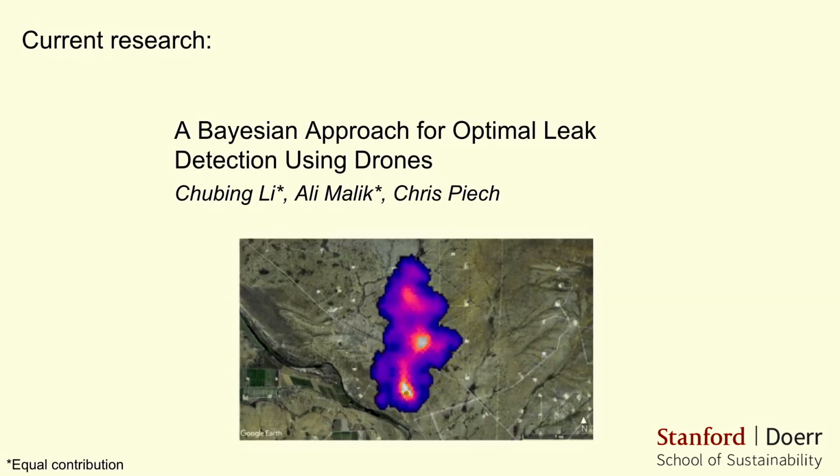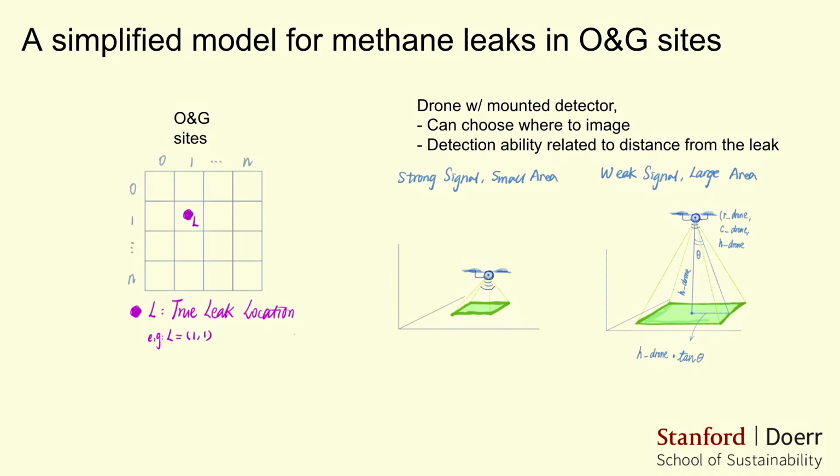So I'm really excited to introduce our ongoing research. It's to use a Bayesian approach for optimal leak detection using drones and AI algorithms. We start by modeling this real-world problem with a simplified model. So for the oil and gas sites, we modeled it as an n-by-n grid. And in this case, at this stage, there is one leakage location that can be anywhere on this grid, and we don't know where it's going to be.